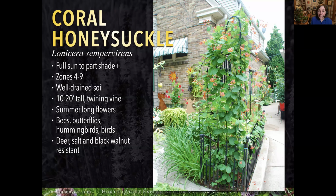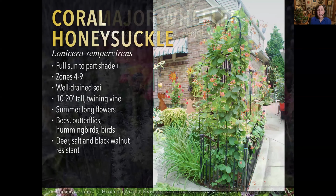Our native coral honeysuckle, Lonicera sempervirens, full sun to part shade. I pushed it into fairly heavy shade, though you're even more likely to have powdery mildew, which is a problem, as well as aphids. It blooms on and off all summer, so that's a real plus. This picture was taken in the middle of July on a garden walk, and look at all the flowers on this plant. Hummingbirds love this plant as well as other pollinators. Tends to be salt tolerant, black walnut tolerant, as well as deer resistant.